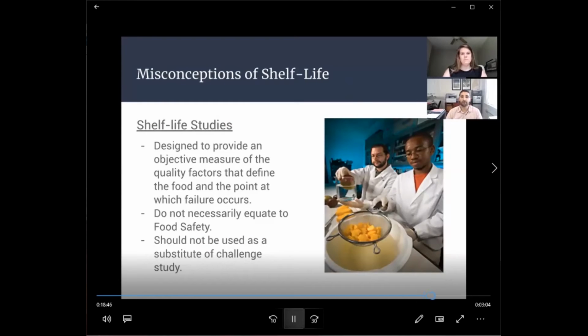It can't be used in lieu or in substitute of a challenge study. So that's something that's really important. We get that a lot. I'm just going to run a challenge or a shelf life study. That doesn't equate to safety. So that's something that they should do, because they should know how long the food should last, especially if you're talking about certain retail establishments, but that's not something that's a substitute for validation or challenge.